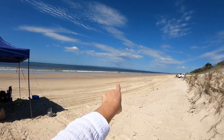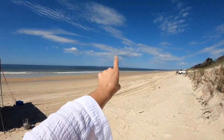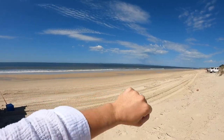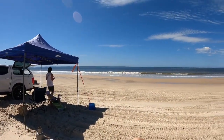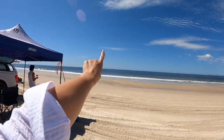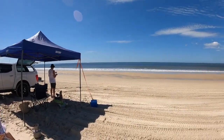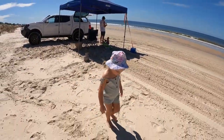And then over this way, where you've seen on our Instagram before, is Tangalooma, where the wrecks are, and Moreton Island, which we went to a few weeks ago. That is right there. And when I said Brendan was out fishing yesterday, which you'll see in a few days, he was all the way out as far as you can go pretty much. You couldn't even see him out that way apparently. So this is the local basically. It's a good spot, hey Abs?